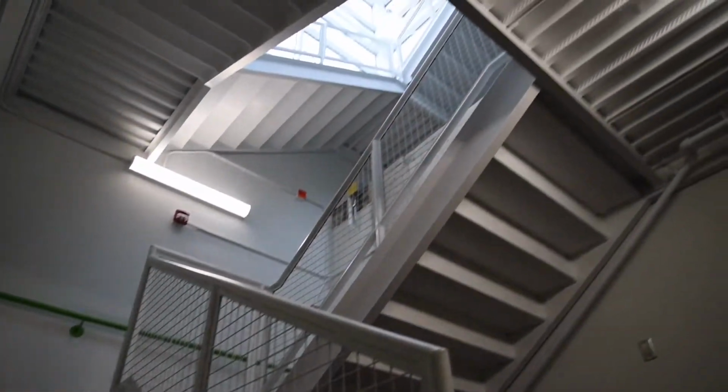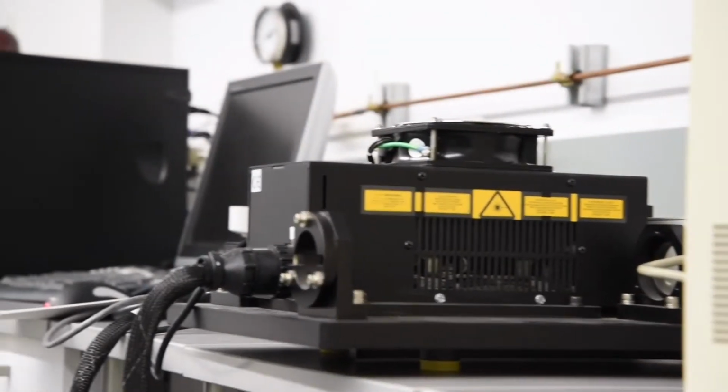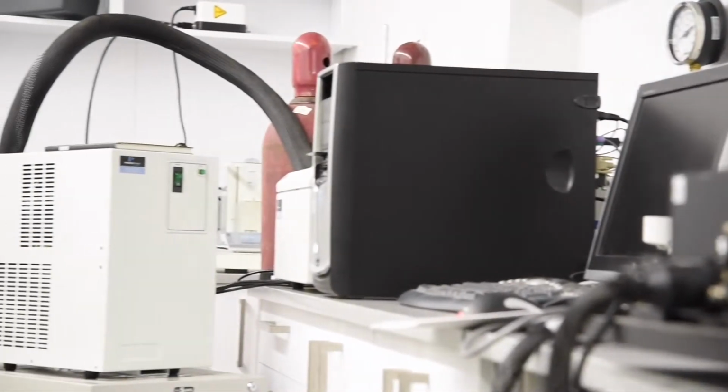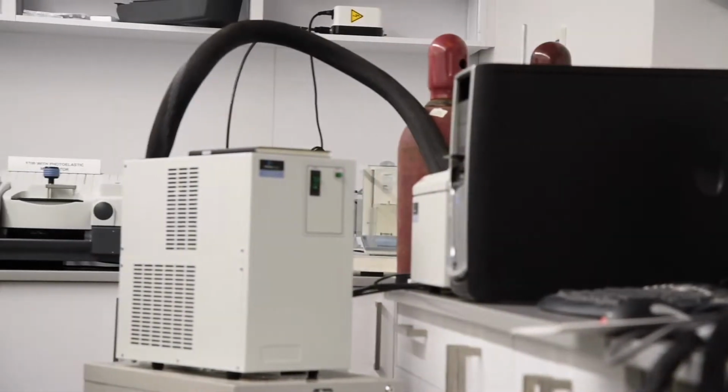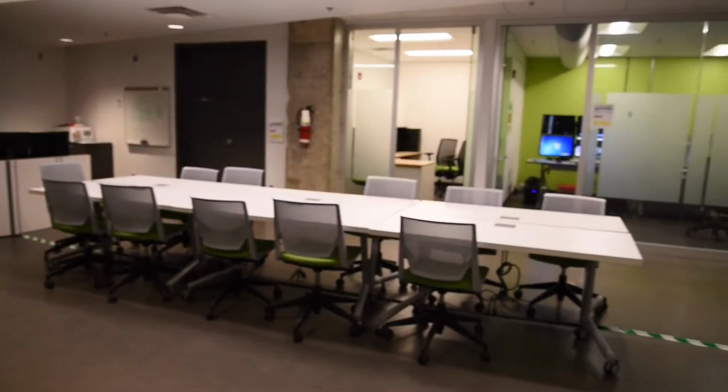The Manitoba Institute for Materials is a host to a variety of characterization techniques, allowing us to work with a large variety of materials, crossing fields from science and engineering to dentistry and agriculture. The collaborative nature of MIM encourages multidisciplinary study, bringing together members from across the U of M campuses.